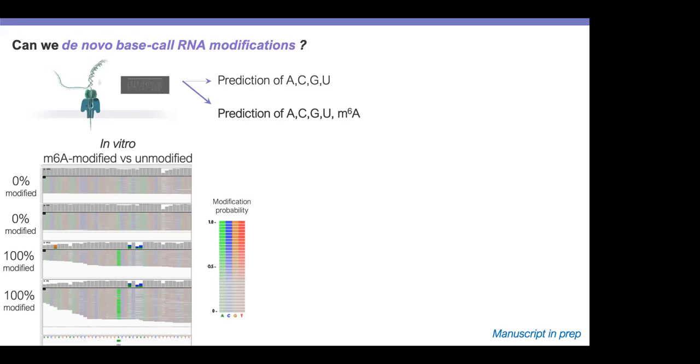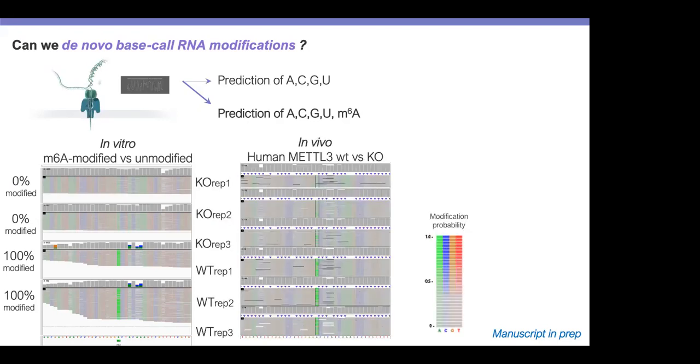So we said, okay, it works in vitro. How about in vivo, right? In vivo, we decided to look into human data that was wild type or knockout for METTL3. METTL3 is the enzyme that puts M6A modifications in human mRNA. What we see is that, for example, again, the position here that is in a known motif in human, it actually puts the modifications at high stoichiometry.